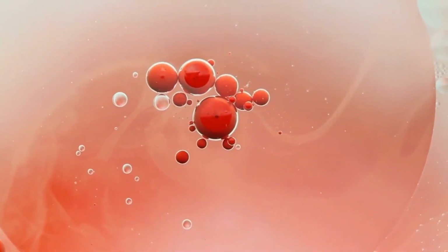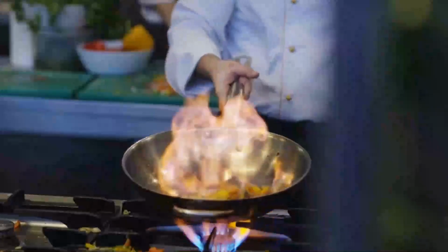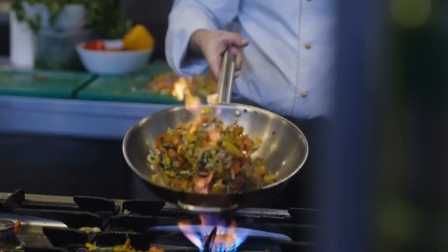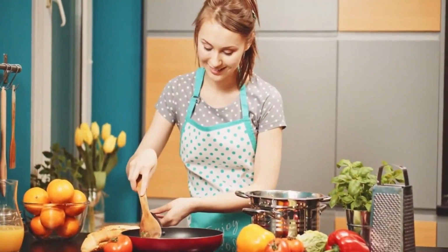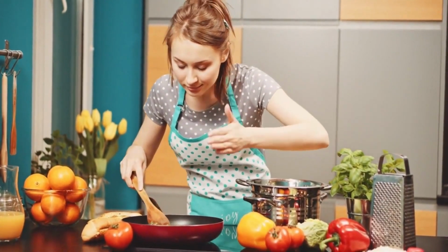Emulsification works by suspending tiny droplets of one liquid within another, creating an emulsion. This technique allows ingredients with contrasting properties to come together in perfect harmony. Whether it's creating a luscious vinaigrette for salads or a velvety hollandaise sauce to accompany eggs benedict, emulsification adds richness and depth to a wide range of dishes.